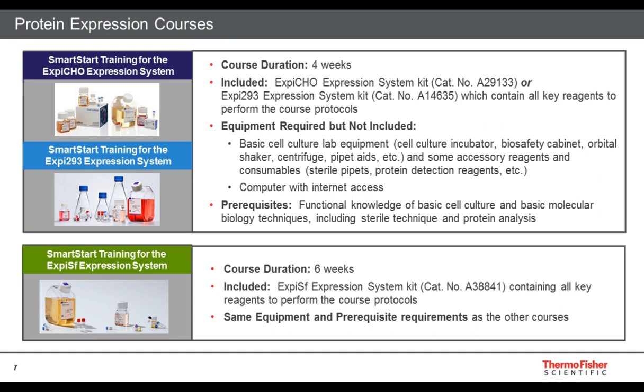The main difference and the reason why this class is a little bit longer is just that the ExpiSf system is a baculovirus-based expression system. And so you need a little bit longer to add those steps to make virus before and do infection, as well as doing transfection and the other things that are involved. So a little bit more complex workflow, and we want to spend a little more time with you.